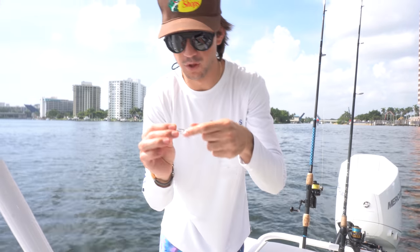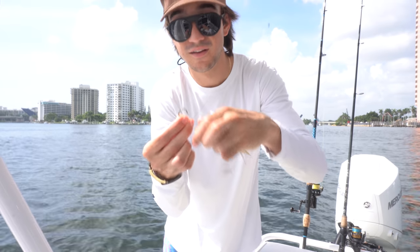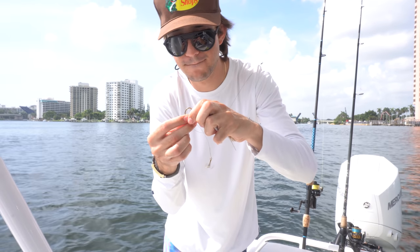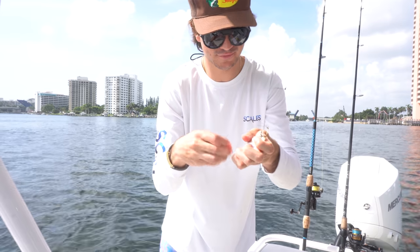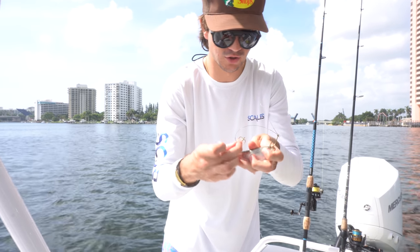All right, now this rig, one goes in the tip of the nose. Like this, booyah. And then these stinger rigs are a little big for this bait, but you need the wire. Then the treble hook goes right in the back of the tail.